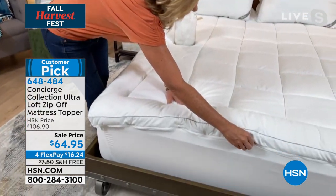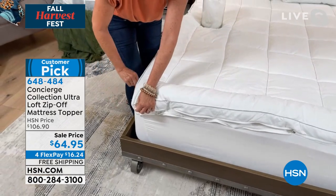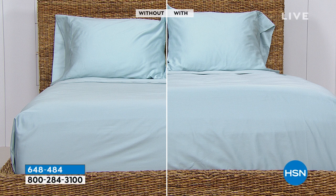In fact, I think we have a before and after of how this is going to make your mattress look even better. It's going to look and feel like a pillow top. Look at the difference. So yes, it's going to feel better. Yes, it's going to be protected. It's going to be easier to clean, but it's also going to bump up the aesthetic. It's going to look like you got that luxe pillow top version on top.